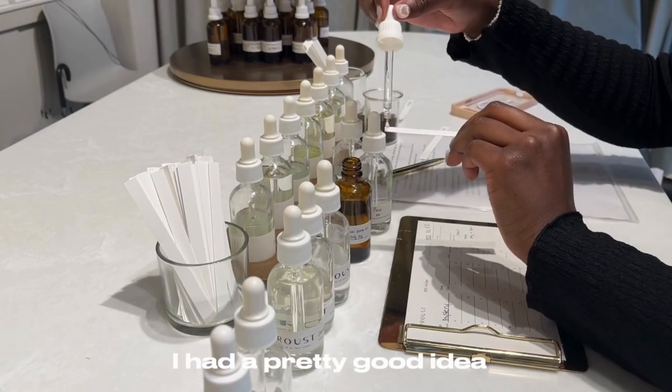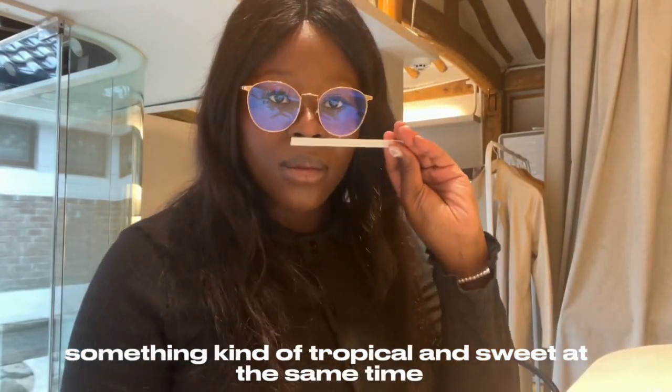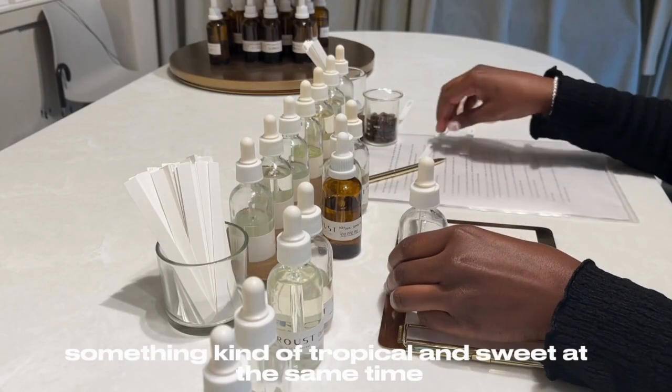At this point, I had a pretty good idea of what I wanted my perfect perfume to smell like, something kind of tropical and sweet at the same time.